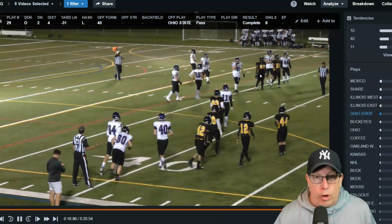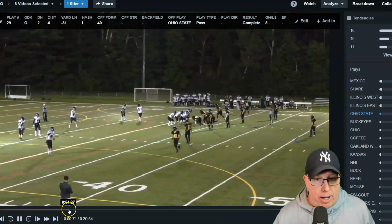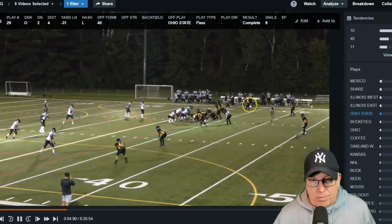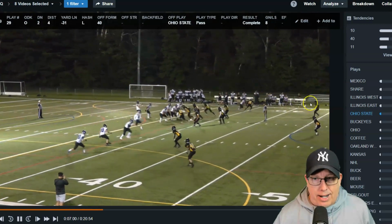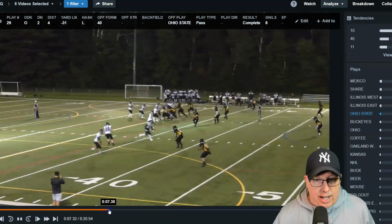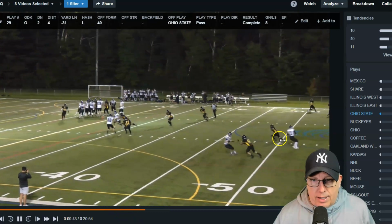But for the quarterback, again, let's go back to the boundary. And let's take a look at the boundary here. You got a man over top. You got press coverage. Right away, you're eliminating that. That's not open. That is not open. And you know what? The free safety did a good job taking the seam.